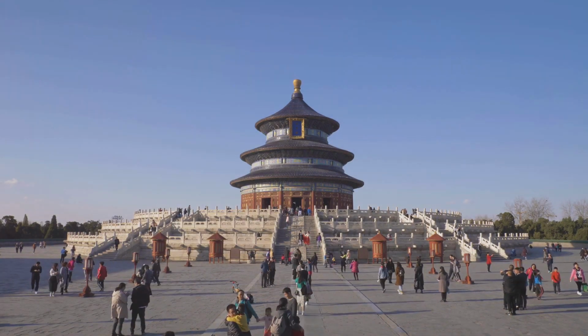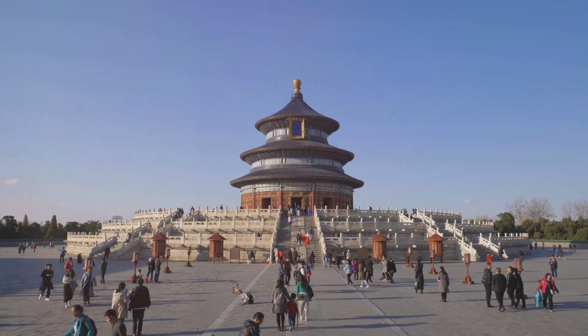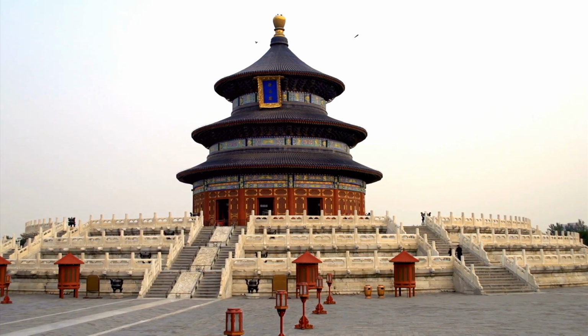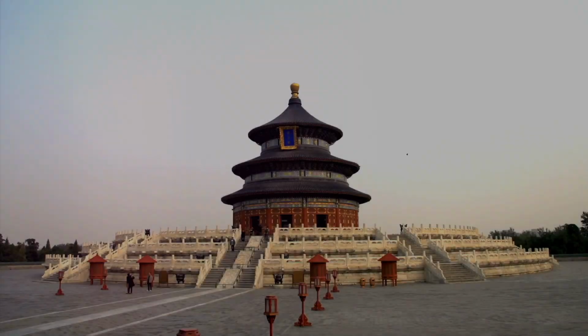Today, we'll take you on a journey to one of the most iconic architectural masterpieces in the world, the Temple of Heaven. Get ready to be mesmerized by its stunning design, fascinating history, and the intriguing secrets it holds.